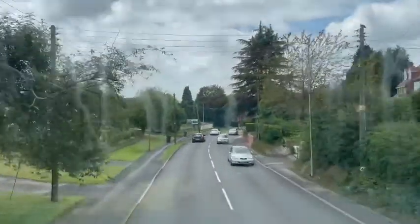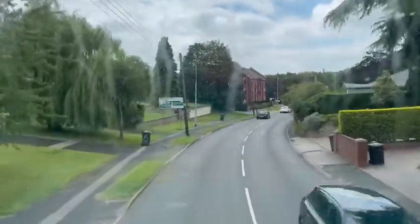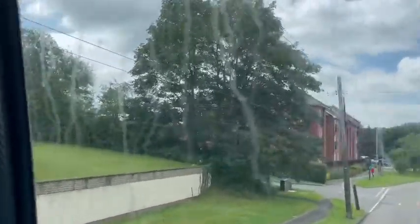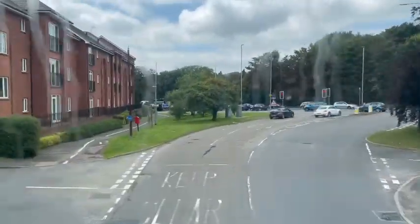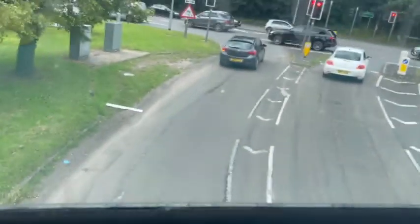So anyway, here we are coming down towards the Stourbridge. Well, it was the Stourbridge because there was a Lido here. There was even a pub, so the Lido was beyond those houses there. There's still one Lido left in West Midlands, and that's in Stourbridge.